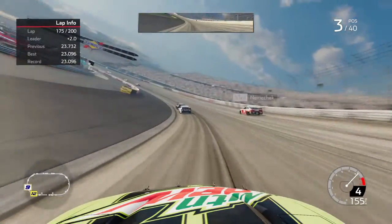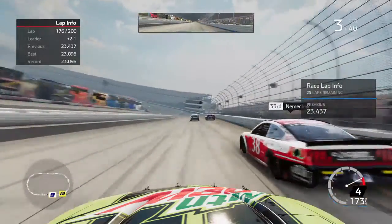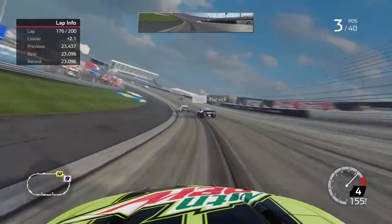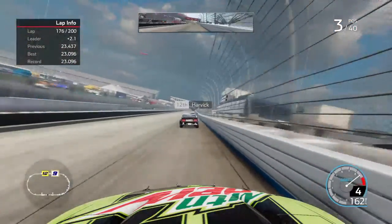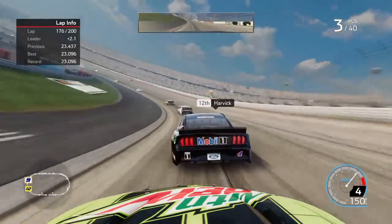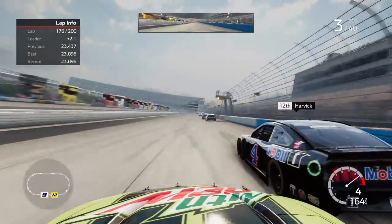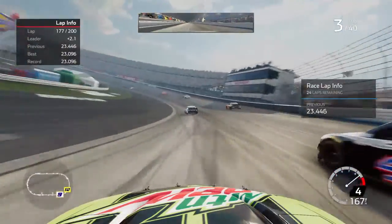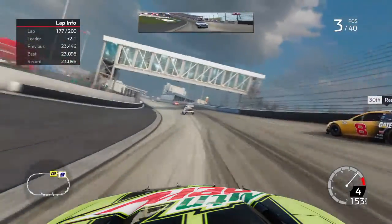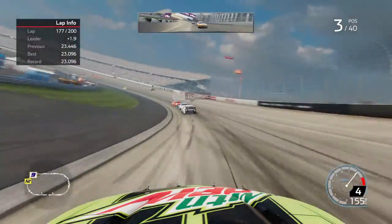Well, it's Kevin Harvick. Harvick's actually slow, but he's not slower compared to John Hunter Nemechek or Bobby Carter or Gase. Stay on the bottom. All clear. And you see, I don't really make up any time on it until exit. Still there. All clear. All clear.